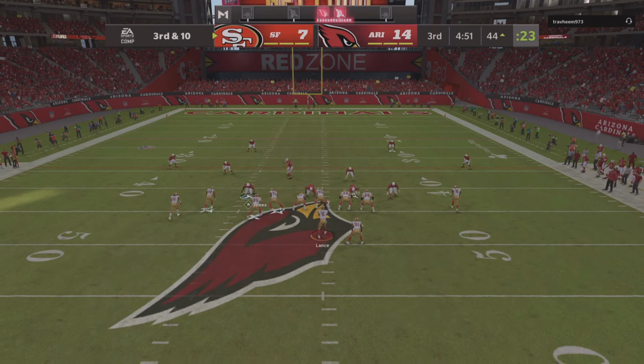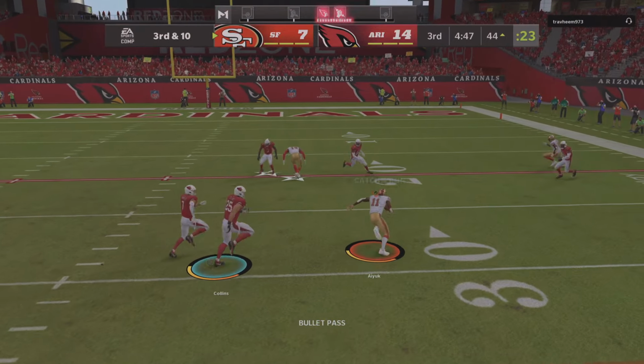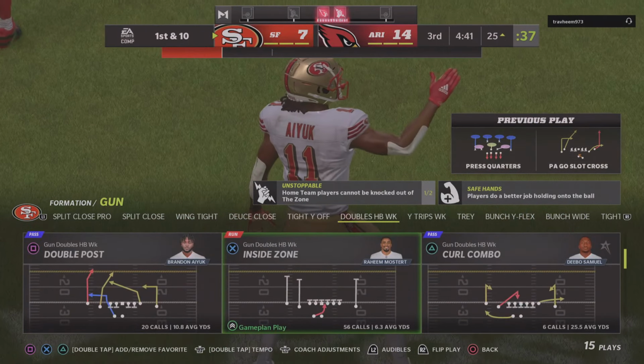Throw it to the guys that maybe can take a short pass and turn it into a long gain or make people miss downfield. They've got to have points, and the guys who can put the ball in the end zone, they're the ones that need to touch the ball.